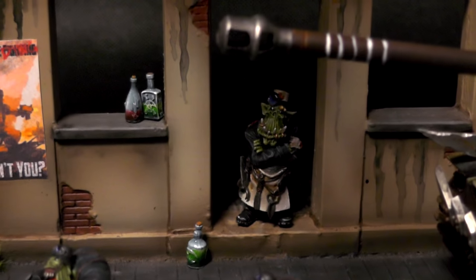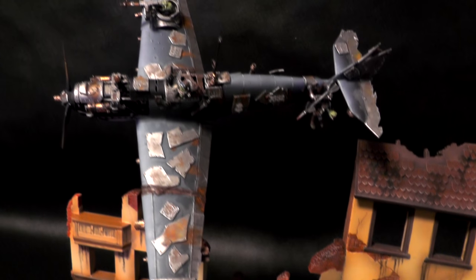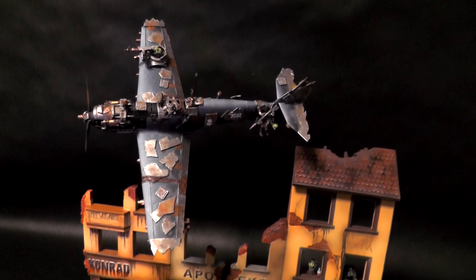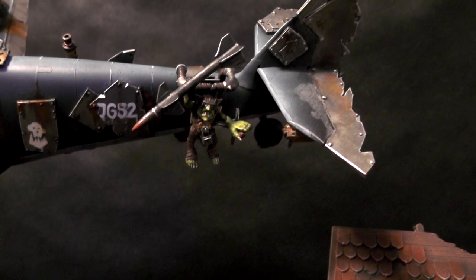What else do we have here? There's a Pain Boy that is serving some goodness for his fellow orcs. We have some guys right here that are covering the others. We have also an awesome orc Daka Jet that is covering the guys from the sky. There are some really nice details like the orc pilot or his grot crew.